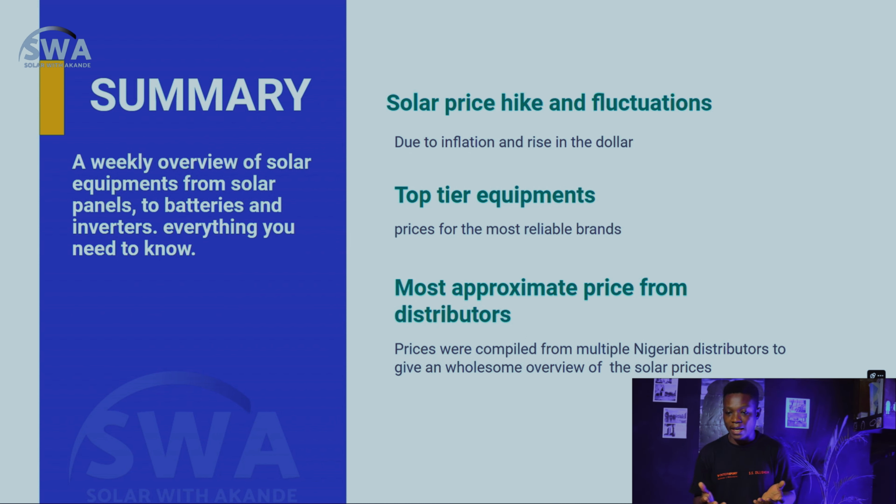Solar price hike and fluctuations. This is due to inflation and the rise in the dollar. So there's been a lot of hikes here and there. Some of the things that we got as of last year have increased in price, and this is due to the dollar and stuff like that. So you need to be updated on some of these prices and how they change.